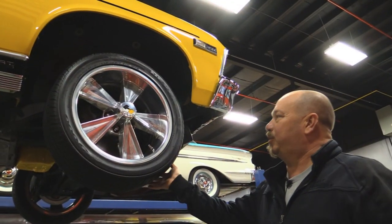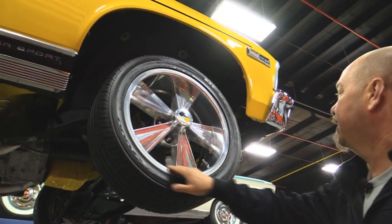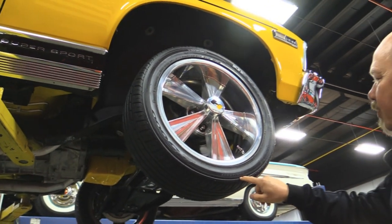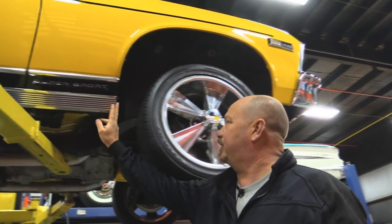So we got great looking wheels on this baby. I love these. They're awesome. Nicely polished aluminum. Let's see if I can find the size on the tire. 225/45/17s up front. Rocker moldings all look great.